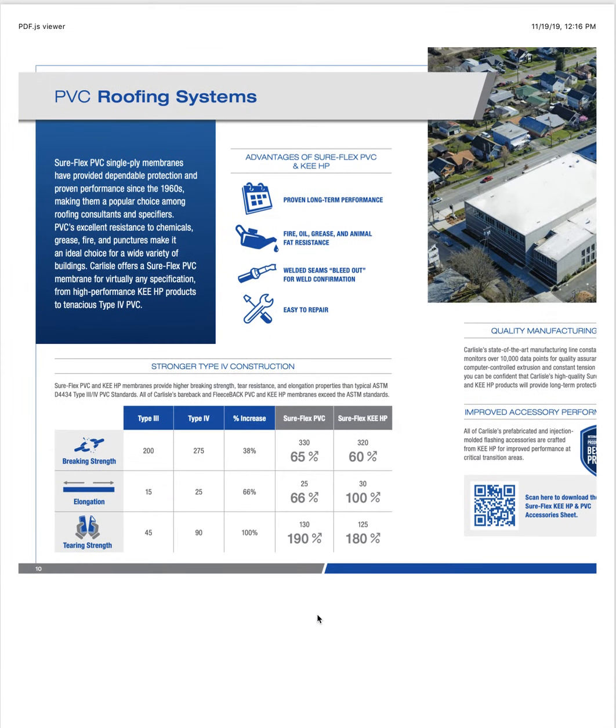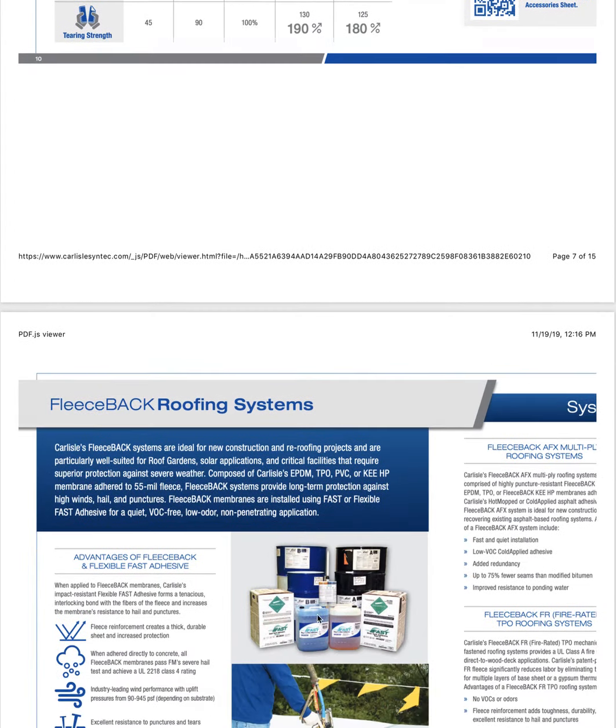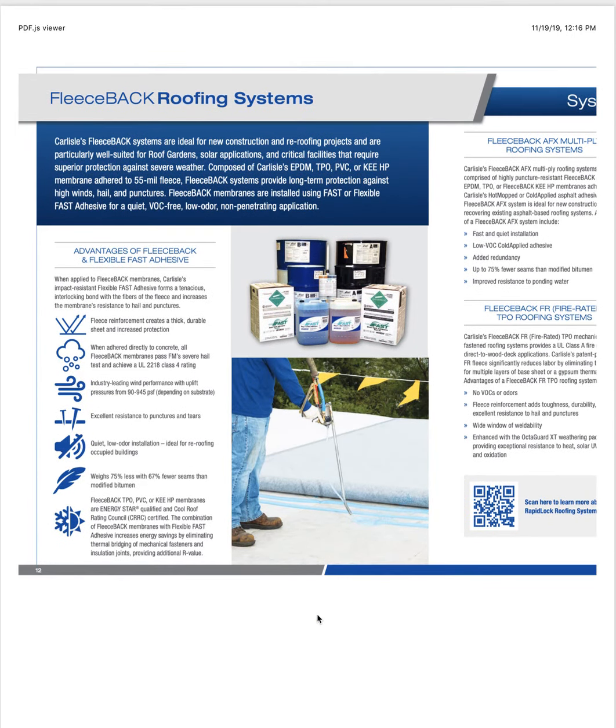PVC, another option. SureFlex PVC, a great way to go, and it's not a glue down. It's also a heat weld system, so it's a little better than the EPDM, but there again, we still prefer the TPO. And then you get into your fleece back roofing system, which is a really new system.